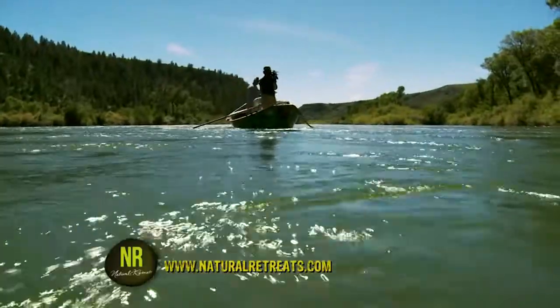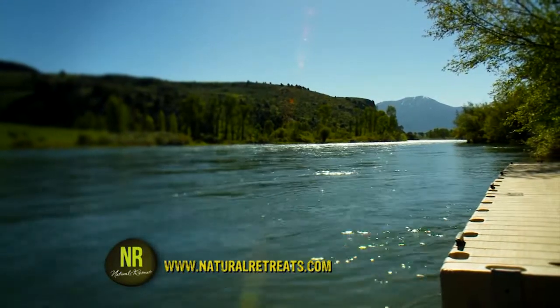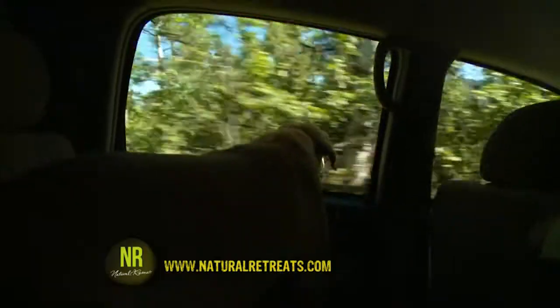As a tailwater fishery, the South Fork enjoys year-round cold, fresh water. The constant temperatures allow a wide diversity of aquatic insects to flourish and provide trout with a constant source of food.